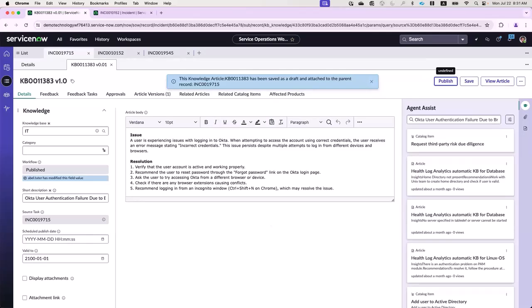And keep in mind that this retains the same publish workflow that you currently use. So using Now Assist for KB generation doesn't override any of your current publish workflows or user criteria. So if you do instant publish or approval publish, it still retains that. It's really just creating the draft to get your agent started. And so just like that, we see that writing an article has just become a lot easier and faster for your agent. They don't have to start from scratch and think about redocumenting everything that they just put in that incident.